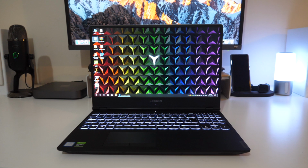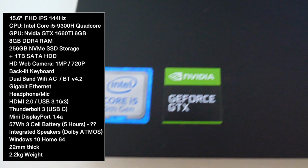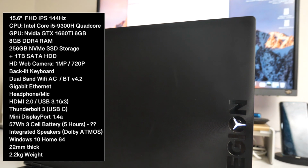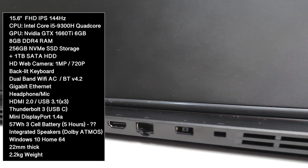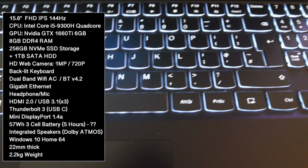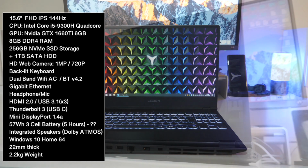Now this is the 15.6 inch model and comes with a 144Hz anti-glare display along with the 9th gen Core i5-9300H, 8 gigs of DDR4 RAM, 256 gigs NVMe SSD storage and a 1TB SATA hard drive. Now you have a HD webcam, backlit keyboard, dual band Wi-Fi AC, Gigabit LAN, plenty of connectivity, integrated Dolby ATMOS speakers and pre-installed with Windows 10 Home.